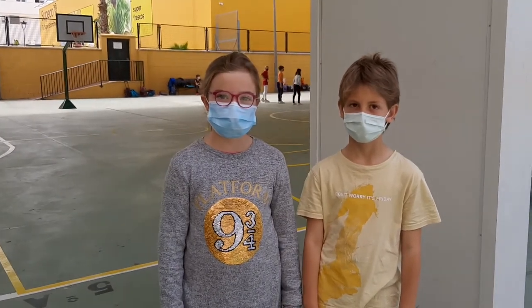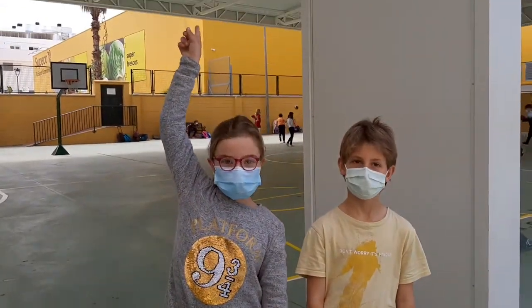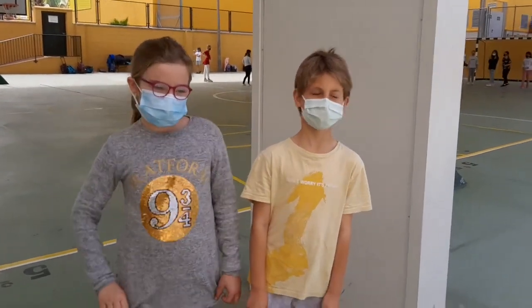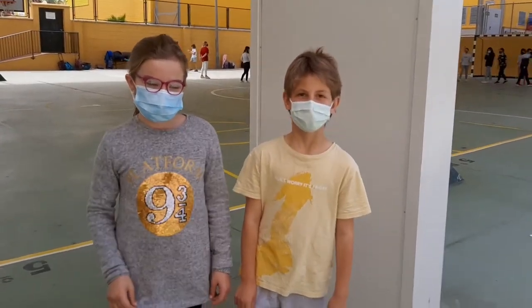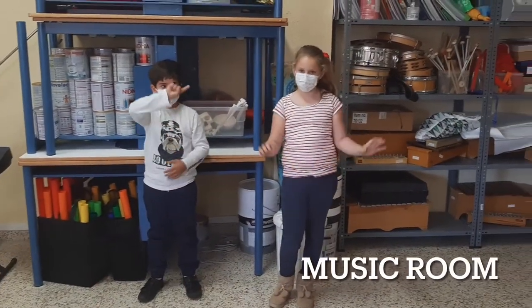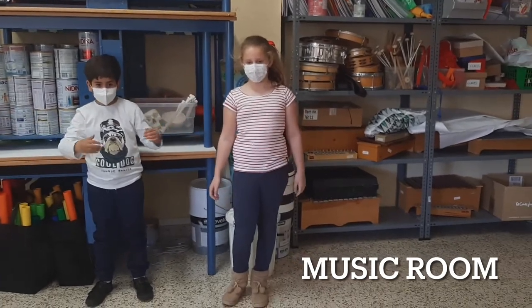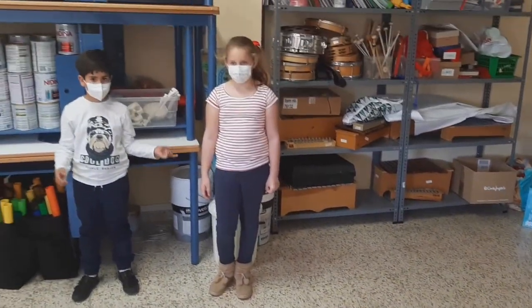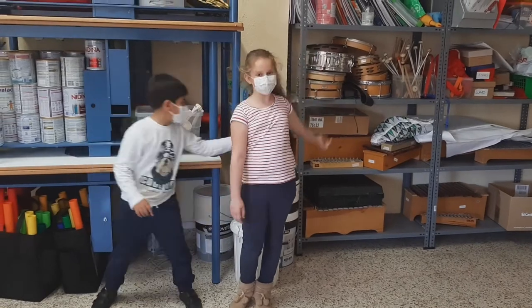This part of the playground has got a roof, so it protects us from the sun during break time or physical education time. Our musical classroom is very big and spacious. We can do different activities and play musical instruments.